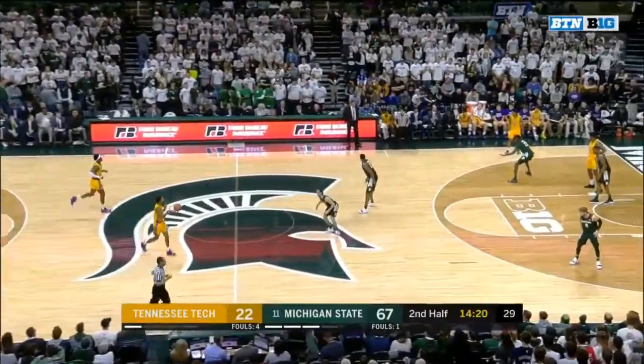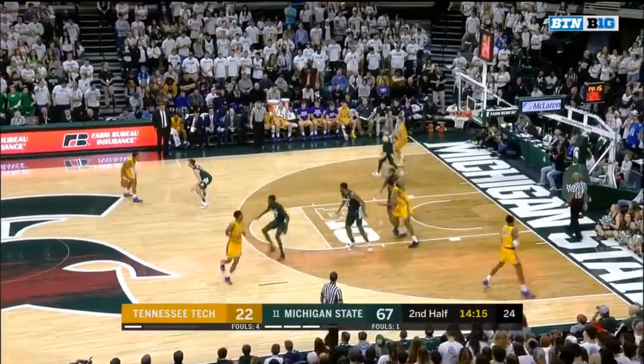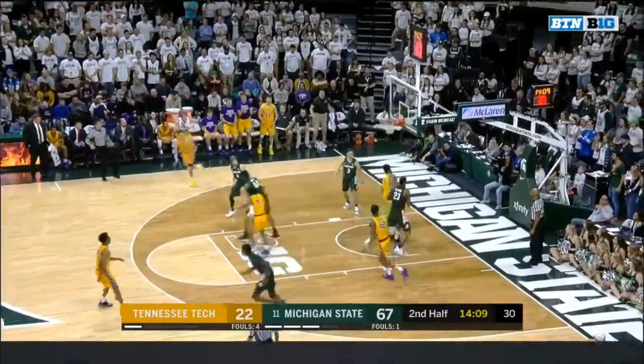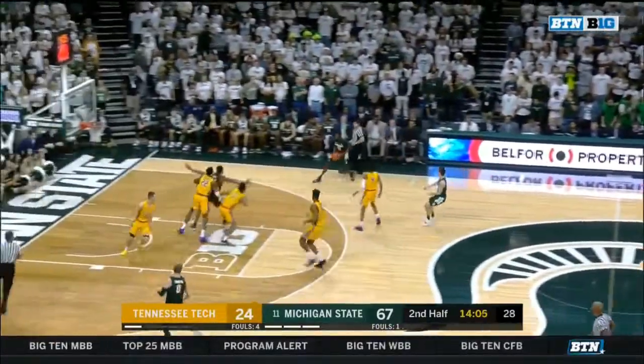Talk about a passing clinic. Tillman, young man, went up and made the first free throw, intentionally missed the second, and Indiana comes up short. But they'll learn a lot from that, because Morgan was in foul trouble early in that game and they were still very competitive. Tennessee Tech starting to pick it up a little bit. Henry with a two-handed flush.